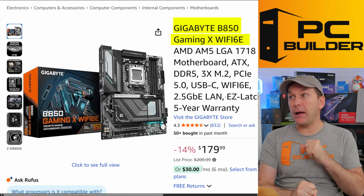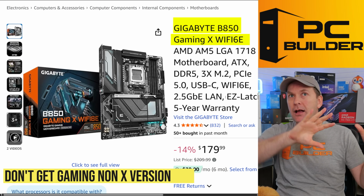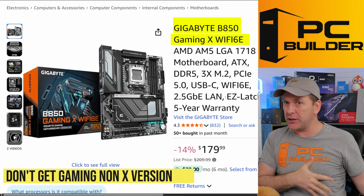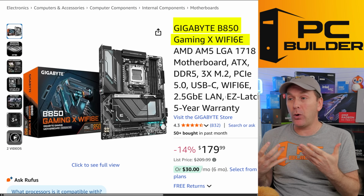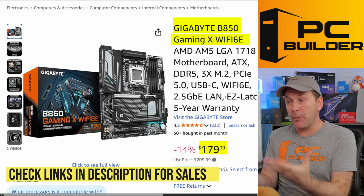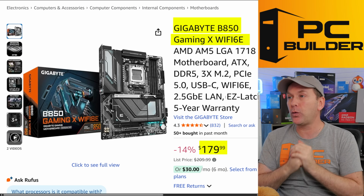Another great pick, Gigabyte B850 Gaming X Wi-Fi 6E. Just note there is a Gaming non-X version that is kind of a trashy board and had some issues. I think they're discontinuing it. You want the Gaming X one here, like this. Now, this board actually got down to $160 during Amazon Prime Day in July. I'm hoping that's where this price is going to start to filter down, especially in the fall for 2025.